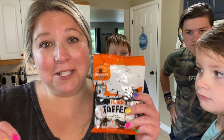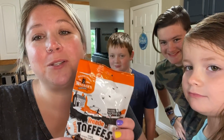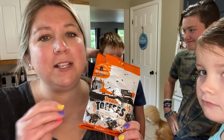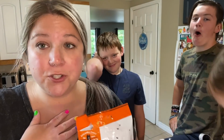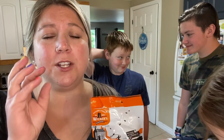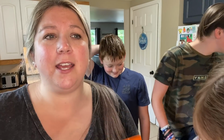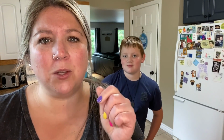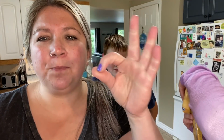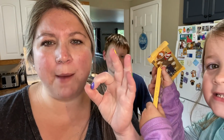Come in. That took me a long time to actually eat, but I didn't want to spit it out because it was really good. This doesn't taste like a regular toffee that I would eat. It is good. It's more of like a darker toffee. It actually tastes like, are they called kisses? You know, at Halloween when you go trick-or-treating, they're in like the orange or red wrapper.